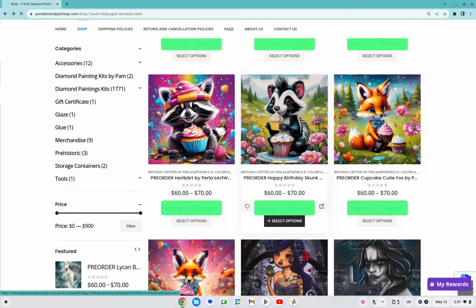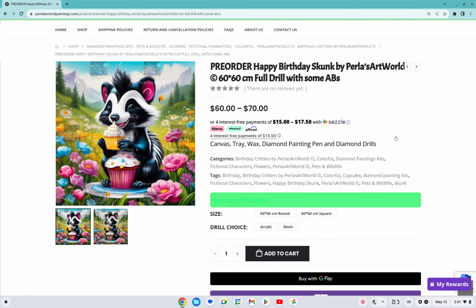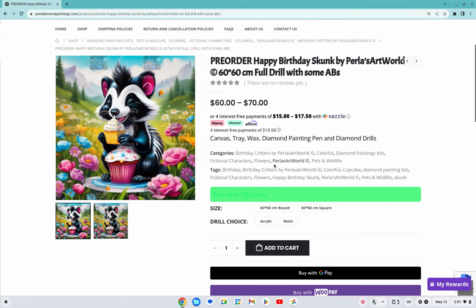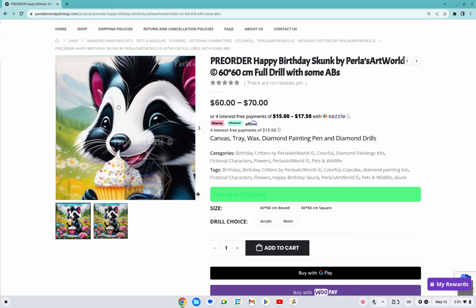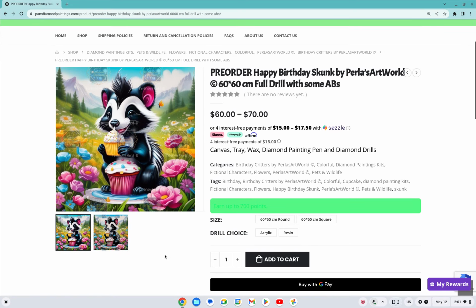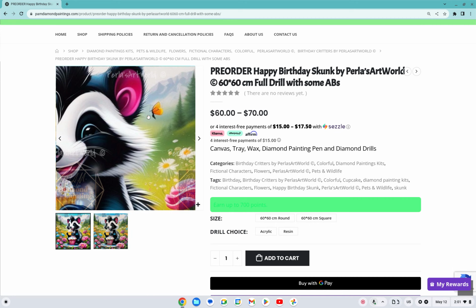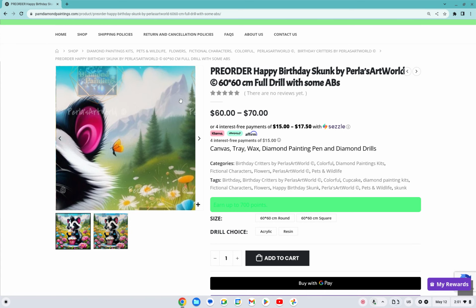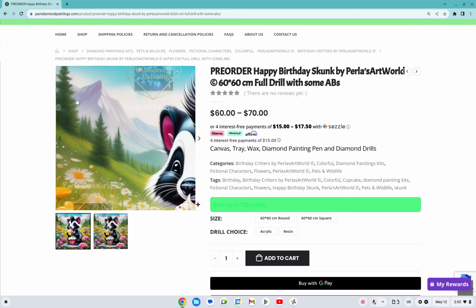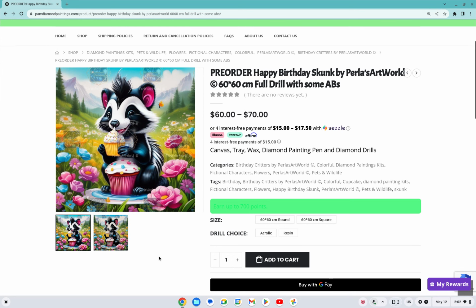Okay, the next one here. This one is Happy Birthday Skunk. I believe these are all 60 by 60 centimeters in this series. Now the skunk, he definitely has a mohawk, guys. This just made me so happy to look at. All right, this little guy is also sitting amongst a valley of flowers. Looks like there's a little butterfly here, or some type of winged insect. In the background, we have a really pretty mountain range, pine trees. Yeah, he's basically just sitting in a valley, just chowing down on some cupcakes. So, you know, I'm all for that.